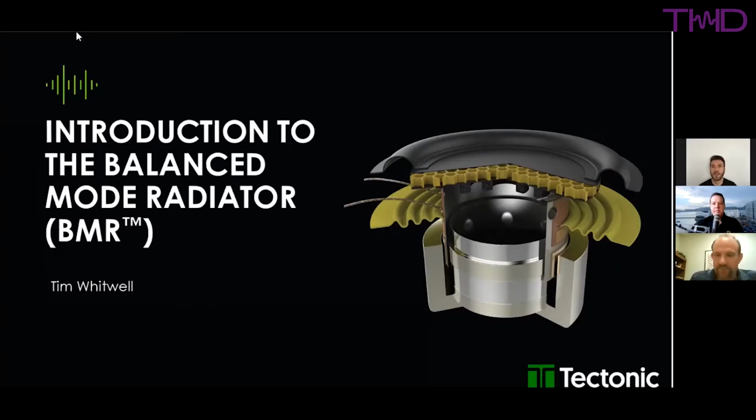So the NXT panels are generally all rectangular, and the Tectonic BMRs are circular. Does that make a lot of difference in terms of generating the diffuse field? It's just a different set of calculations, or what's the contrast of those two?